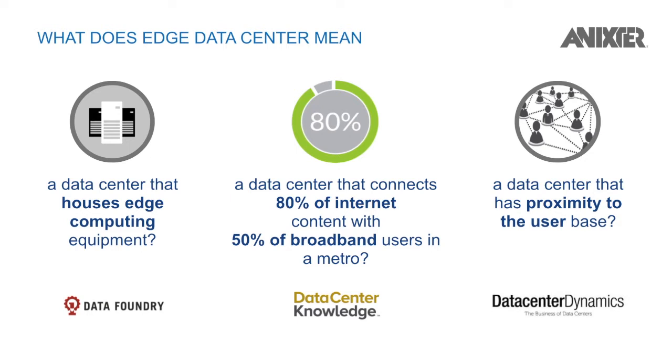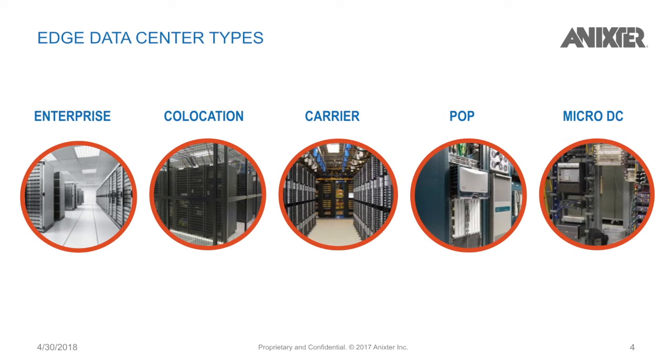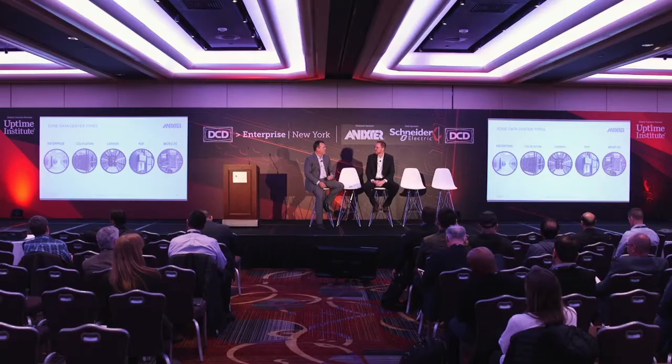So Greg, as we have grown over the last 10, 15 years in the data center space, from the enterprise moving off-prem, and then we start looking at the carrier space, the points of presence, the micro DCs, from the lens of a co-location organization, how does the edge data center play for you? I think the convergence of the carrier POP, I'll say cloud edge, and ISPs coming together, they're kind of merged.